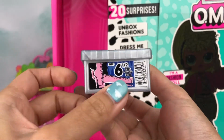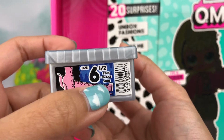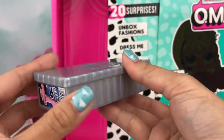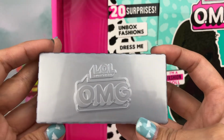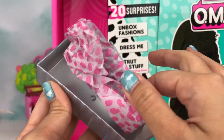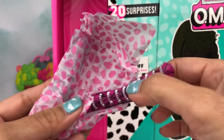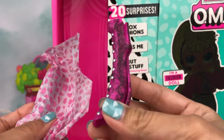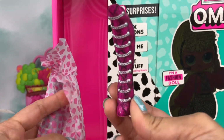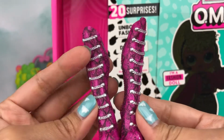Right, next we have her boots. Ooh, her size is 6.5. Pink snake skin boots. Oh my gosh, this is over the knee boots. How awesome is that? Check out the box, guys. It's so fancy. Ooh, let's check out how it looks like. It's pink snake skin boots. Oh my goodness, I am dying. Oh my gosh, this is way too cool, guys. I really want this in my size.